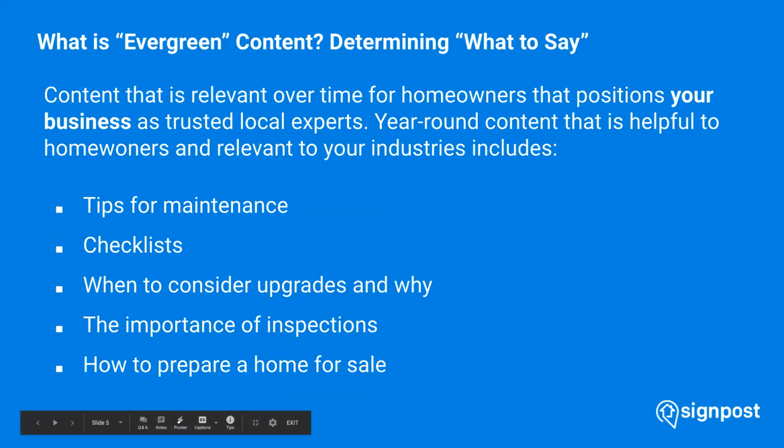So what exactly is evergreen content? It's content that stands the test of time. This means that no matter the time of year, your customers will always find this content useful, relevant, and fresh over a long period of time.